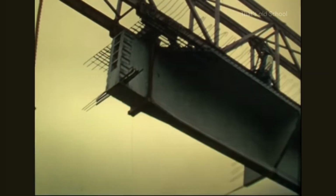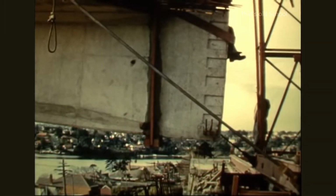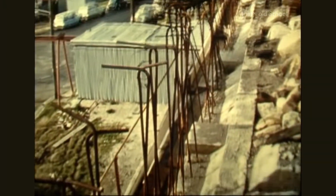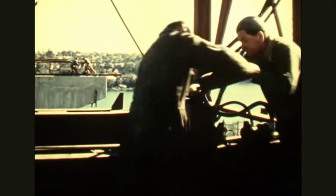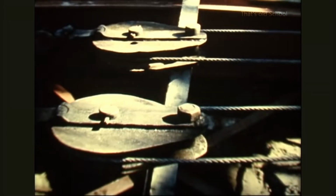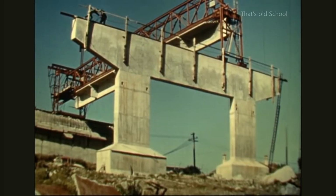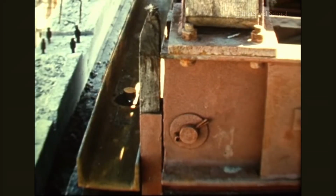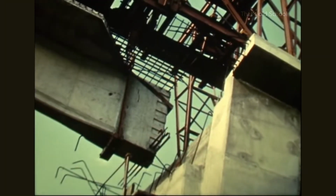The deck beam is moved into position along the launching truss. The beam travels along the truss and the forward end reaches the headstock. The truss carrying its beam is winched sideways until the beam is in the correct position. The beam is then lowered, one end on the abutment and the other on the pier headstock.